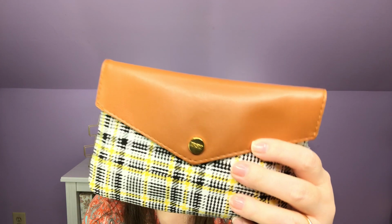All right, now we're down to what is inside my bag, which, by the way, the little thing even says Ipsy. How cute is that? The inside is yellow. It's got the little Ipsy tag. I just love these little bags.